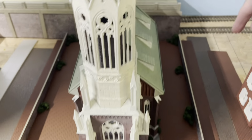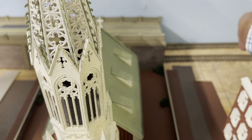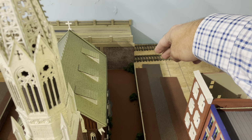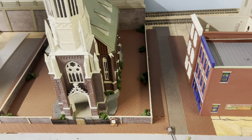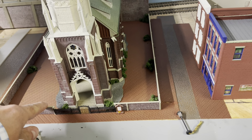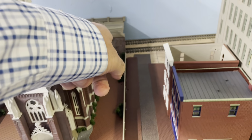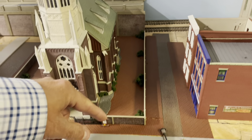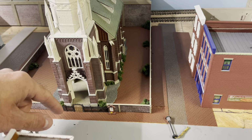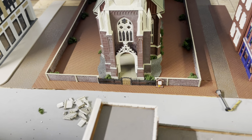Now back here, I got to add a little bit more brick, and obviously the road here will continue to extend. So I'm not too worried about that right now. Just kind of has it where it's at. For the wall, that is custom made. I just used the brick sheeting that I used for this wall. Cut it down to size, and then used some styrene on the top, and then a piece of fencing. So that's where we're at right now.